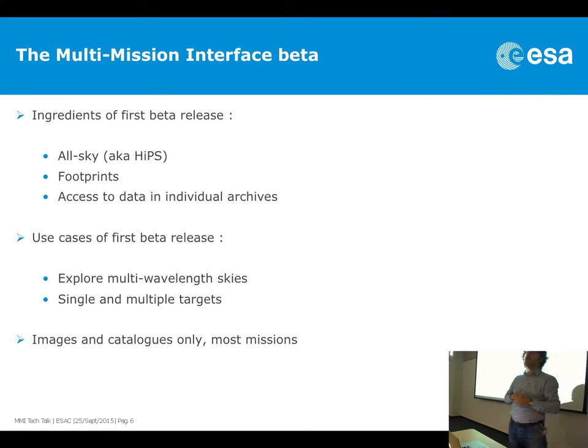Then we also have footprints, because we need this tool to be very precise, such that you only get observations that contain your target of interest in the field of view. And with the footprints, we connect to the files in the archives.